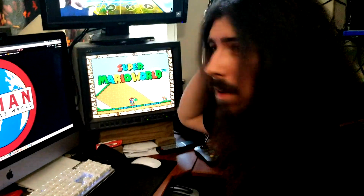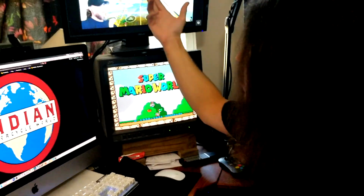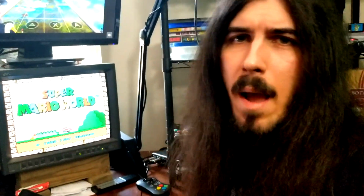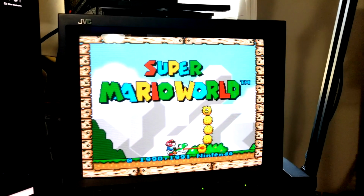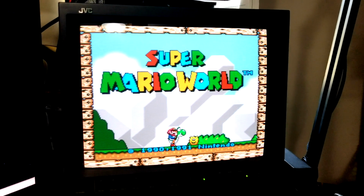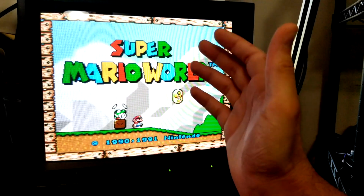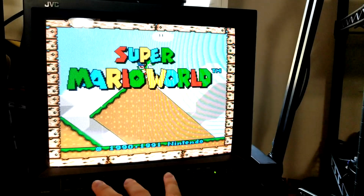You may be wondering what all this other stuff is. This is my second monitor that I use. This is connected to this PC. I also use it for more modern consoles, for HDMI purposes, but if I'm doing what I'm mostly doing, which is playing retro games, you can see this is actually a JVC PVM. If you don't know what a PVM is, it's a professional video monitor. These are essentially way better than your average consumer CRT set. They're meant for professional applications.